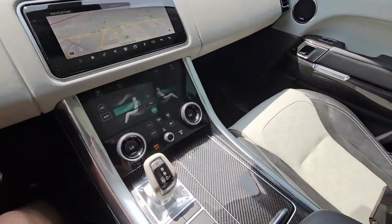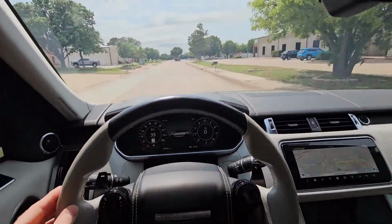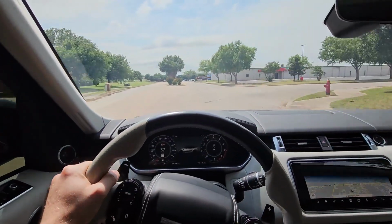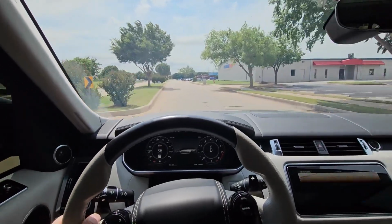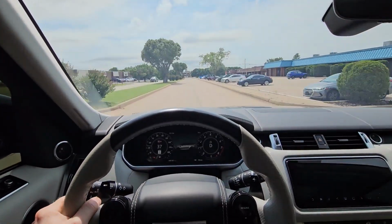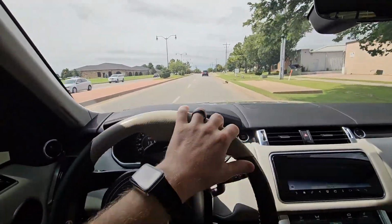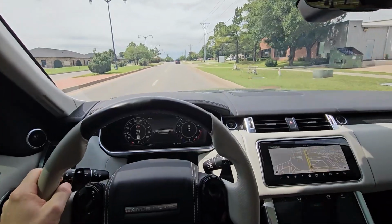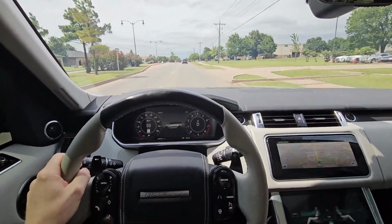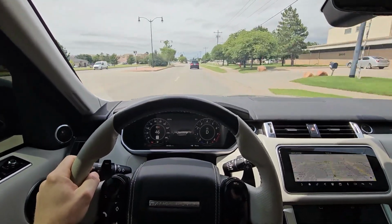Absolutely perfect. Look at the carbon here in the sun. Gorgeous interior, love the color combo. Barely get on it, and it definitely wants to move.